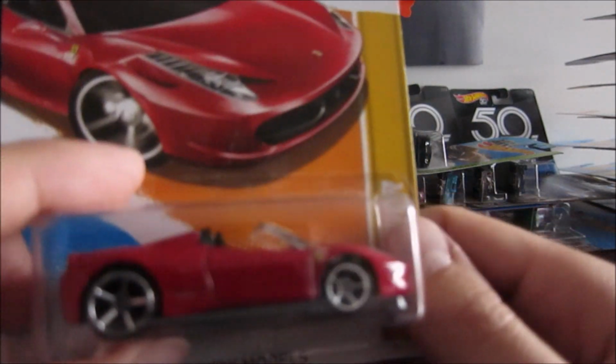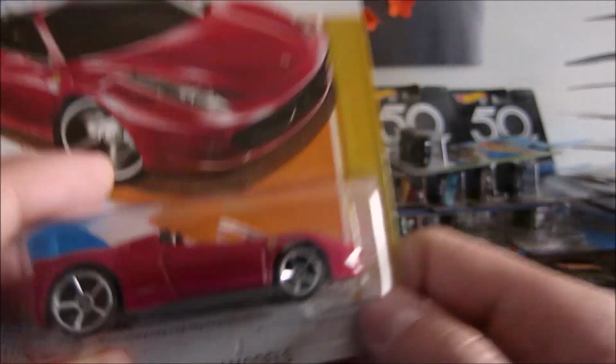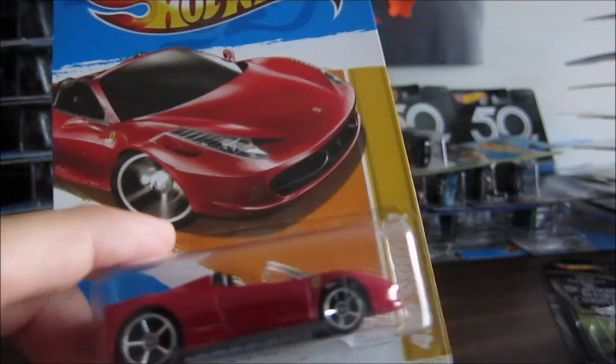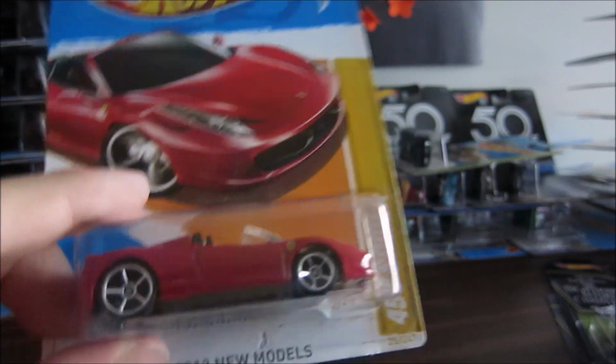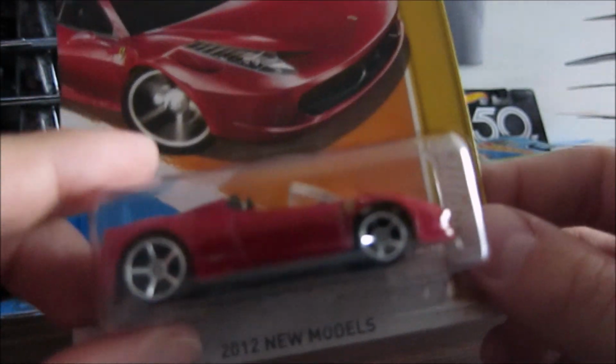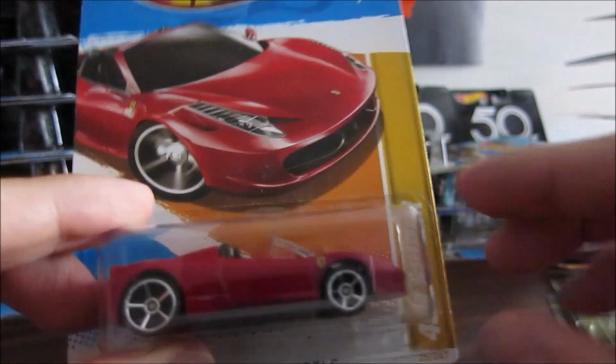Actually, I have another Ferrari, look at this. 2012 new models, 458 Spider, and that would be my favorite Ferrari of all time. 458 red color Spider, this is awesome. I wish I could afford one of these in real life, maybe one day, I don't know.